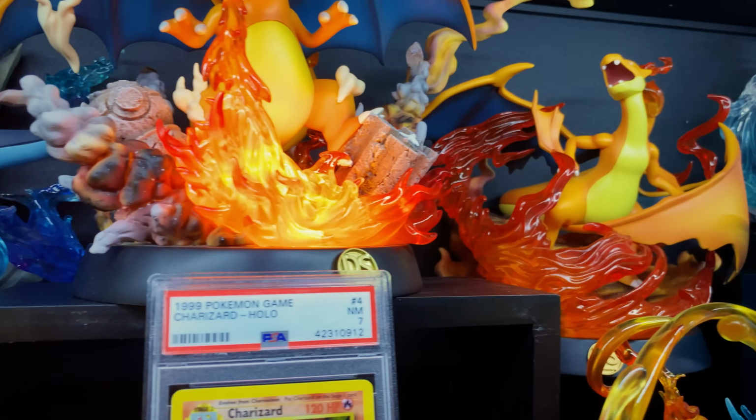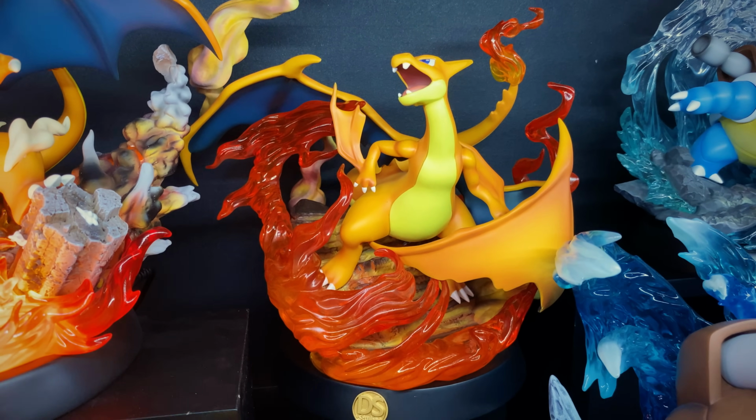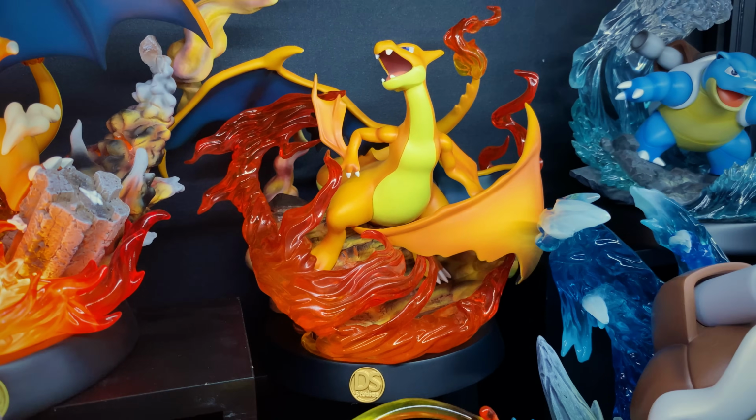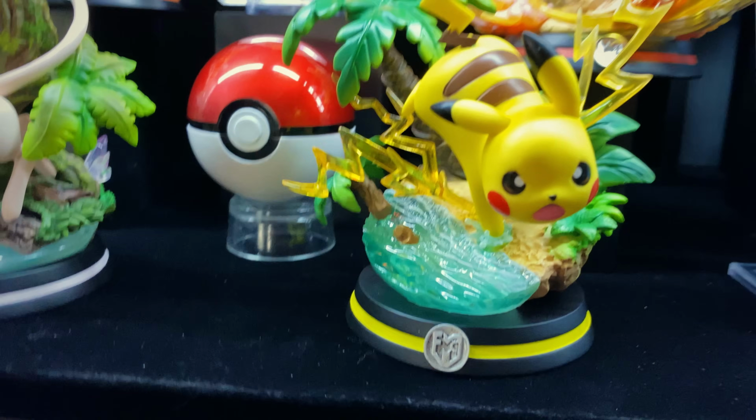I don't know about you, but if I had to pick a favorite form, it would probably be Mega X, just because it looks like that of Charizard's shiny variant, which is typically black and red. So the black and blue, blue being my favorite color, probably made me gravitate to him as well.